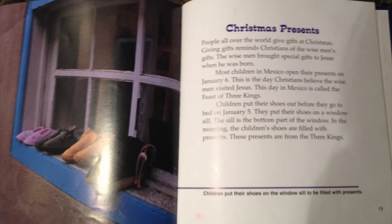Christmas presents. People all over the world give gifts at Christmas. Giving gifts reminds Christians of the wise men's gifts. The wise men brought special gifts to Jesus when he was born. Most children in Mexico open their presents on January 6th. This is the day Christians believe the wise men visited Jesus. This day in Mexico is called the Feast of 3 Kings.